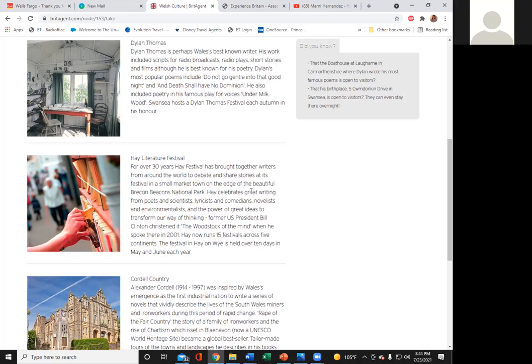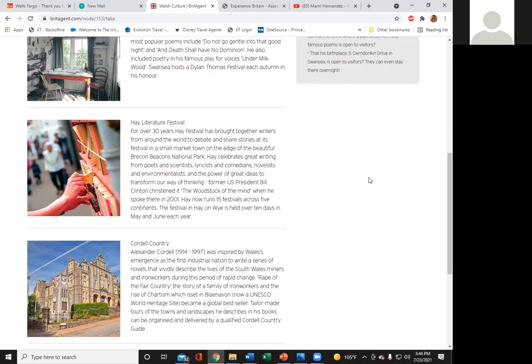Hay Literature Festival. For over 30 years, Hay Festival has brought together writers from around the world to debate and share stories at its festival in a small market town on the edge of the beautiful Brecon Beacons National Park. Hay celebrates great writing from poets and scientists, lyricists and comedians, novelists, and environmentalists, and the power of great ideas to transform our way of thinking. Former US President Bill Clinton christened it the Woodstock of the Mind when he spoke there in 2001. Hay now runs 15 festivals across 5 continents. The festival in Hay-on-Wye is held over 10 days in May and June each year.